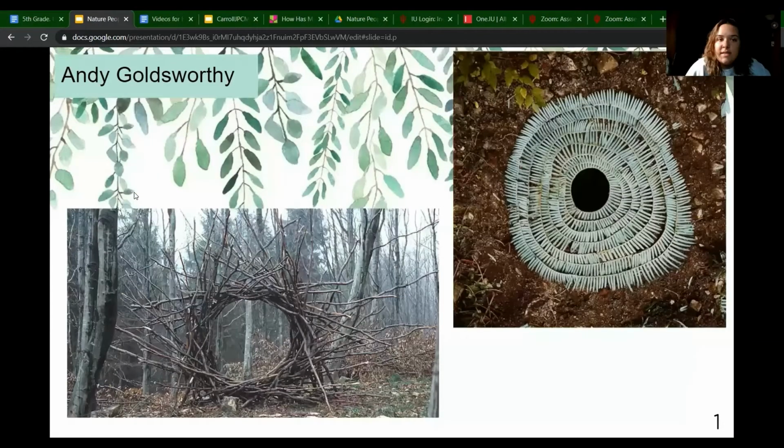Our second artist is Andy Goldsworthy, and he is a British artist, and he makes found sculptures. So he finds anything he finds in the woods. So you can see on the right, he used pine needles, and on the left, he uses big tree branches and sticks and stuff. He uses anything that he can find out in the woods, and he creates sculptures out of them.